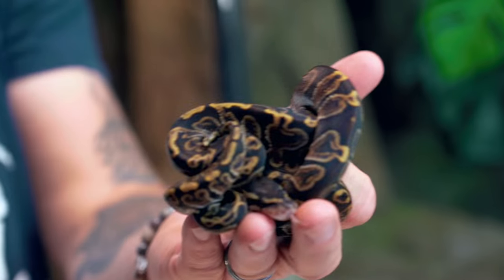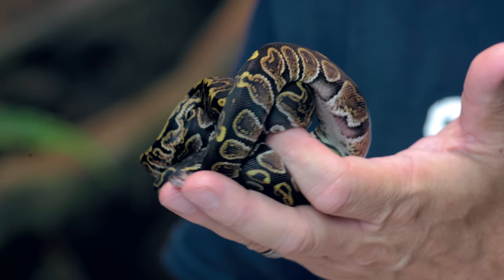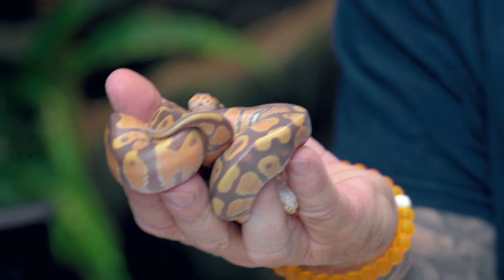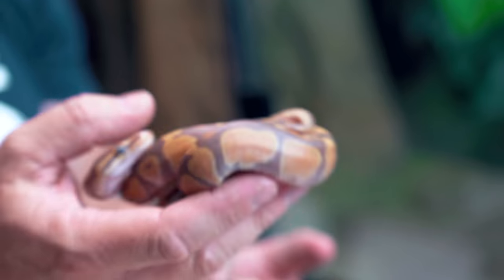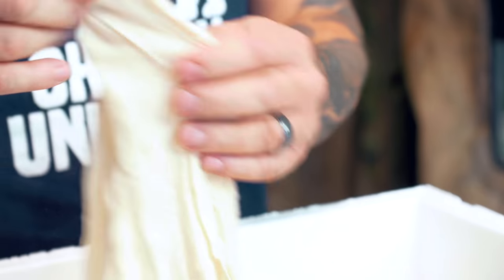Then we have these guys here, which are GHIs, which is that really super busy one. And remember that GHO Mojave? This is the GHI part. You breed this into Mojave, you could produce those. And then lastly, we've got these, which are pretty cool. These are actually a recessive mutation called Ultramel. So it's similar to the caramel ball python, but these aren't compatible with the caramel. So these are Ultramels, really beautiful snakes. We usually get Ultramel pinstripes each year, and they are absolutely incredible. So those are beauties for sure. All right, two more bags, guys, and we are done for the unboxing.